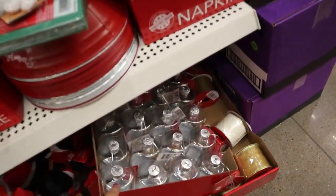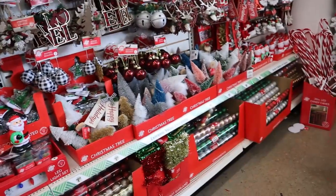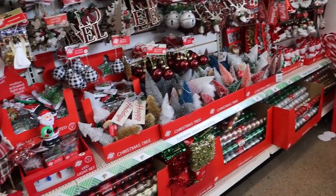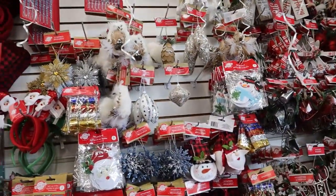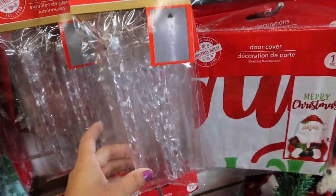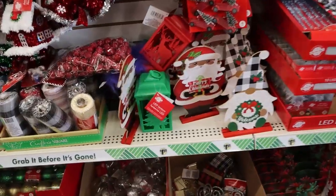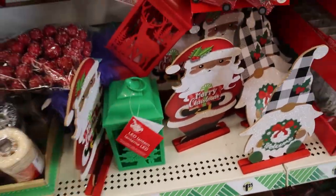Oh, and then you could do DIYs. I did that when I was younger. That was fun. Bunch of little trees, red, blue, all the colors. I love it. What else? Just ornaments. Bunch of ornaments. What is this? Light up icicles. Wow, that's nice. LED lantern. Interesting. Okay.